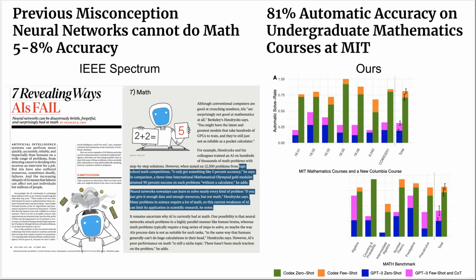And we extended that benchmark from high school math to undergrad math courses, specifically the math courses at MIT. And so this result from 8% to 81% is what I'm going to talk about today, and how we accomplished that, and I guess why and how this is happening.